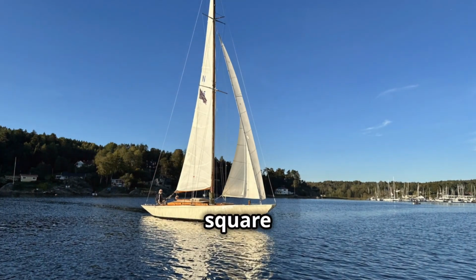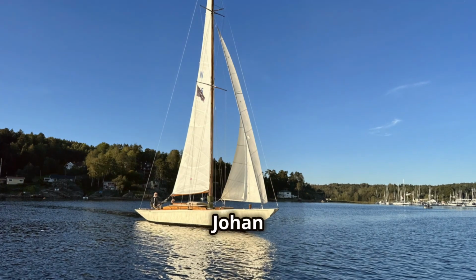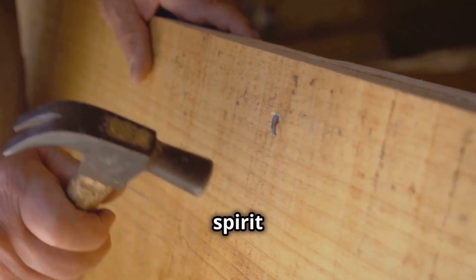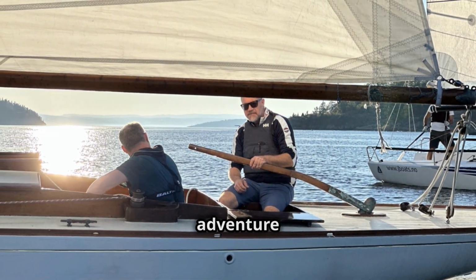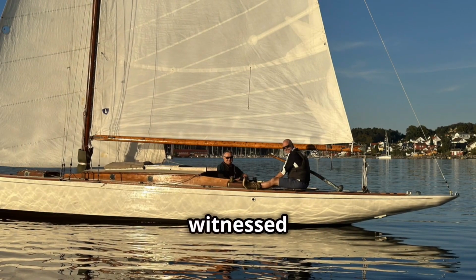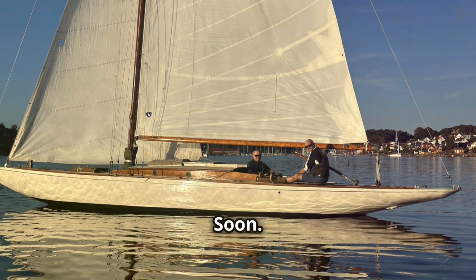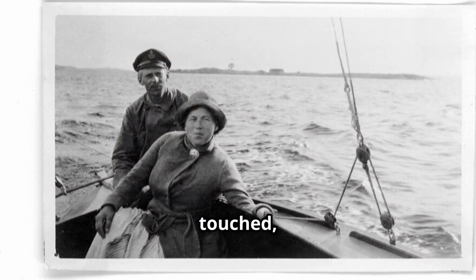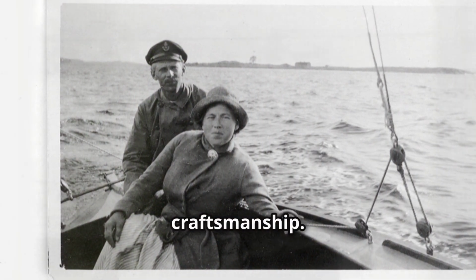Octava is a 52 square meter cruiser. Her graceful lines a testament to the skill of her designer, Isdahl-Engh. Built by Jac M Iversen of solid oak and pine, she embodies the spirit of a bygone era. Her design evokes thoughts of tranquil summer sails and the adventure of exploring the Norwegian coastline. Through the decades, she has witnessed changing times, changing hands several times before finding her way back to Soon. Octava's story is about the journeys she has taken and the people she has touched, all under the legacy of Isdahl-Engh's design and Jac M Iversen's craftsmanship.